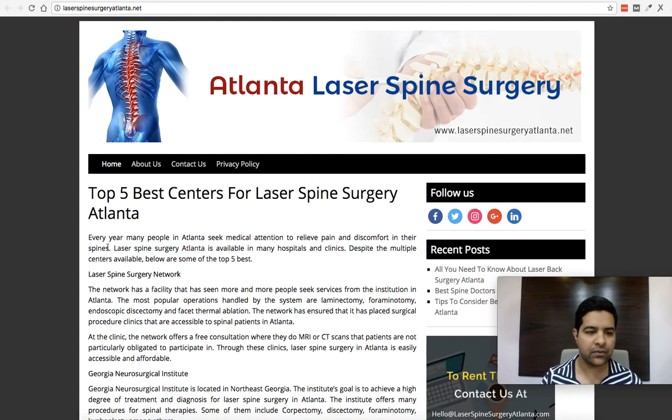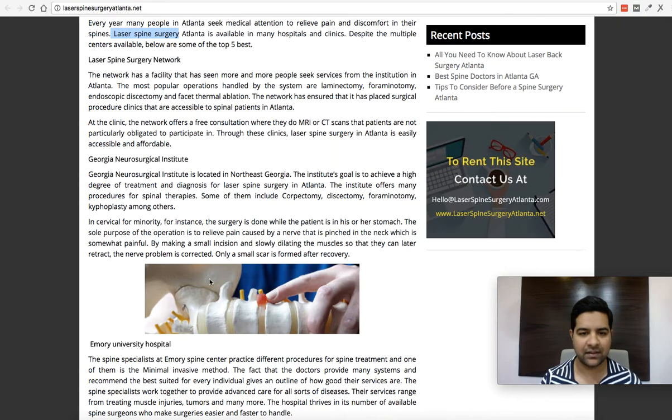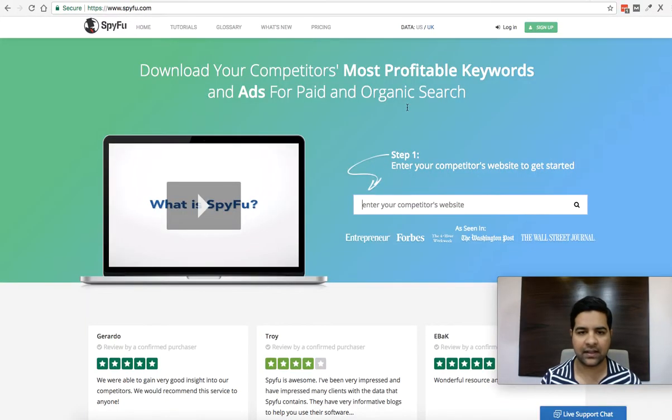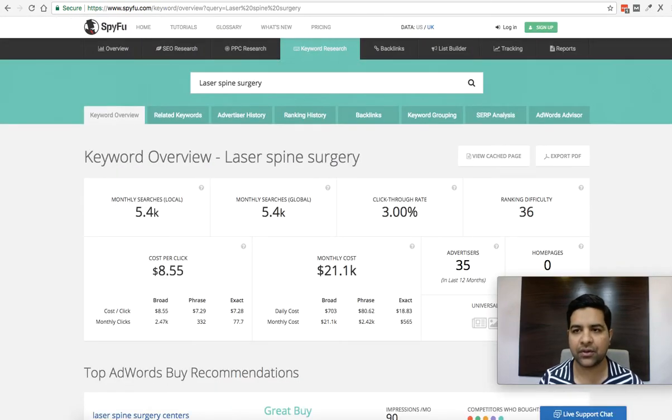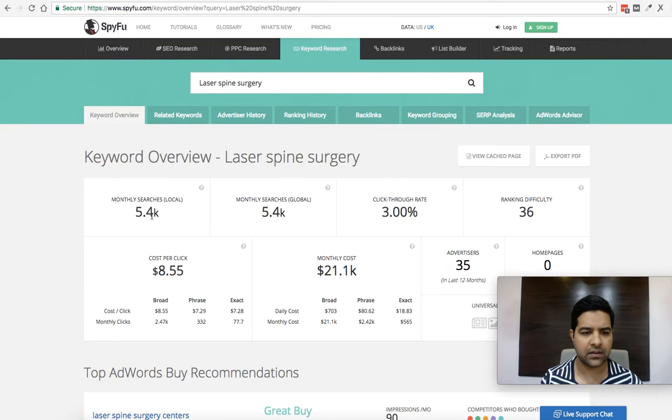So now what I want to show you is this. Let's say we create this simple looking WordPress site. You don't need any technical experience or anything like that. I'm going to show you the potential you have and how you're going to make money with this simple site. As you can see, this keyword gets a lot of searches, around 5,000 a month.